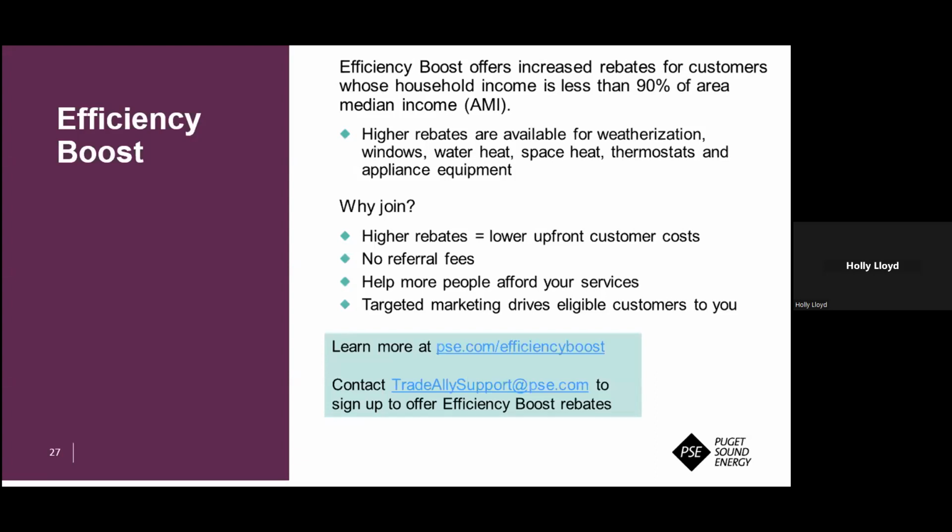Again, because you have those high rebates, it's going to be a lower upfront customer cost for this program. If you're enrolled as an Efficiency Boost provider, you are not charged referral fees through our Trade Ally network. It's obviously a great way to help people in our community. We actually do a lot of targeted marketing for our Efficiency Boost customers, so you'll get a lot of those referrals. Brief plug here, you'll see throughout my deck, I've also included the Efficiency Boost rebate amounts as a gauge to see what the difference would be between our standard rebates.